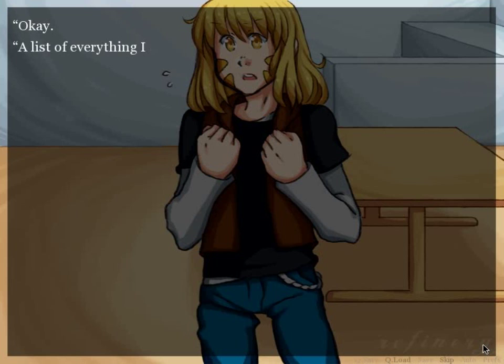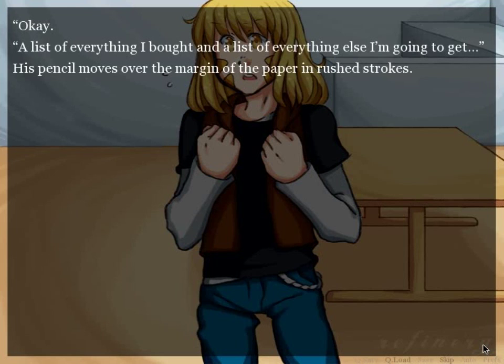Okay. A list of everything I bought and a list of everything else I'm gonna get. His pencil moves... I feel like I should be trying to imitate Toru Honda from Fruits Basket or something.